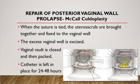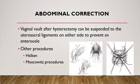So when we are doing this, especially when you are going high up over here, you should be careful that the ureter is not injured. So once this is done, the vaginal vault is closed and then packed, and catheter is left in situ for about 24 to 48 hours.